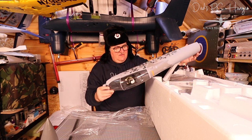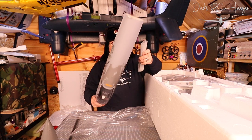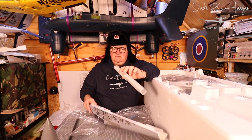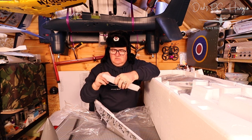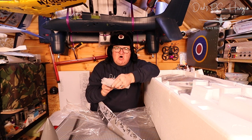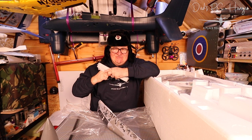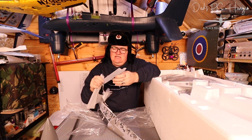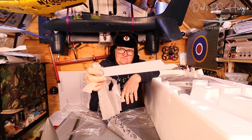And I should have done a slow-mo for this, but this is obviously, what are these? These look like rails, I think, in there. Are they rails? They look like rails. Lots in the box. Got no room, but it's all right. Yeah, these are bomb rails.